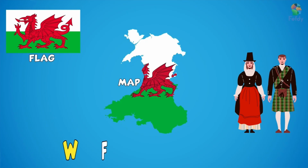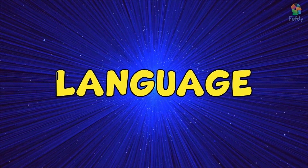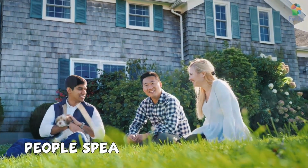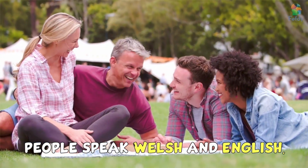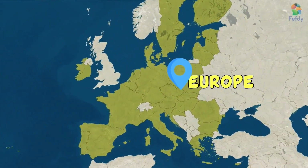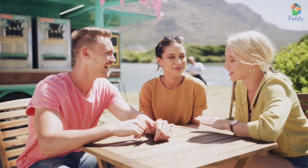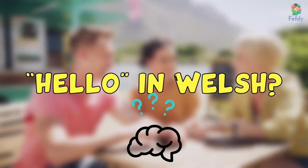W for Wales. Language. In Wales, people speak Welsh and English. Welsh is one of the oldest languages in Europe and you'll see it on road signs alongside English. Can you guess how to say hello in Welsh? It's Shwmae.